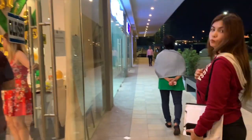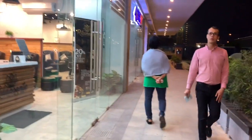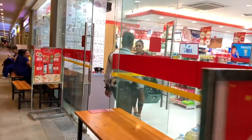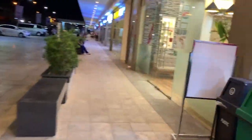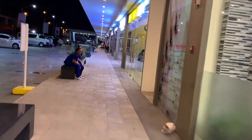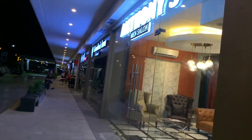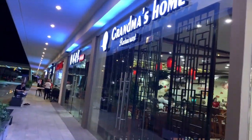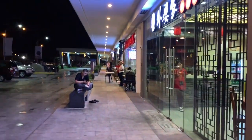Just walking around, looking at what's in here. Ooh, so many salons and spas. And then there's a convenience store. Nail spa. Nail spa. And then massage spa. The cat! Meow! Men's salon. Now, these are the restaurants I'm talking about. Chinese restaurants. 1, 2, 3. And at the end, that's where Starbucks is.